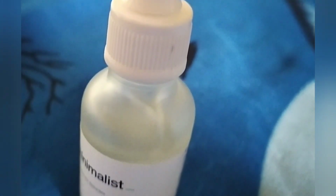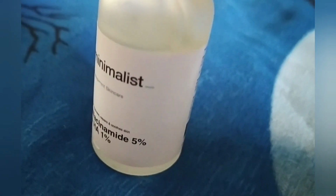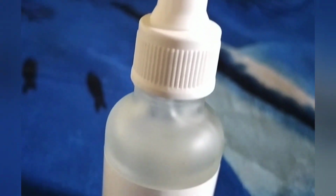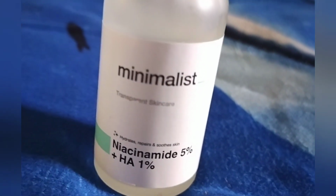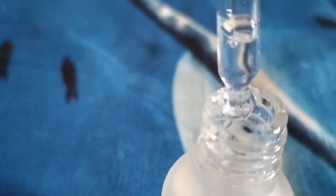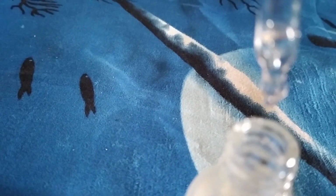Initially I used it morning and night, 2 times for the whole month, and currently I have some other product in my night routine that also contains niacinamide, so I don't use this at night. I use this only in my morning routine. Overall, this product stands true to its claims. I want to thank Minimalist for making this product available in India. I was about to buy The Ordinary, but it's not easily available and also not affordable for many people. So this is actually a needed formulation in an Indian product.